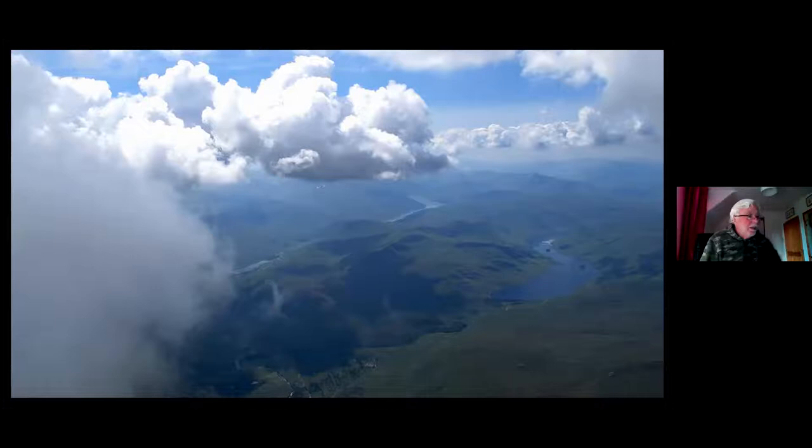Took off from Ben Lawers, I think, at about 20 degrees. It was quite a warm day. But once in that cloud, the inevitable happened, and the temperature dropped very, very rapidly. At this stage, I was desperately trying to speed bar my way out. But what then happened was that everything froze. I got completely covered in ice. My camera got completely covered in ice.